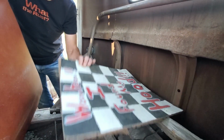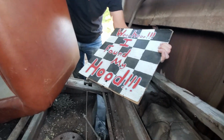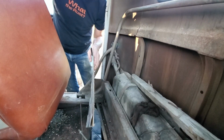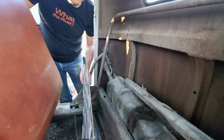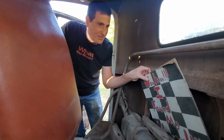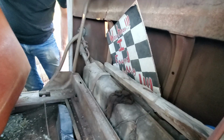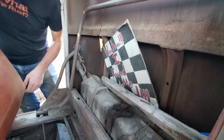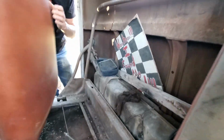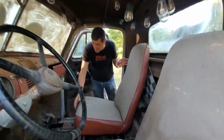Oh no, turn that over. What does that say? Woo-hoo, I found my hood. I have no idea why that's in here. Is that from maybe the Cars movie or something? That looks really old. I don't know. It does look really old. Yeah. And, you know, the gas tank is still here. And assorted other junk.